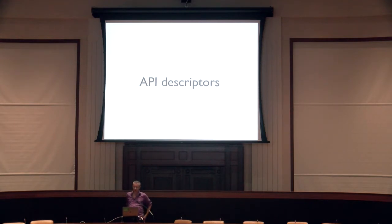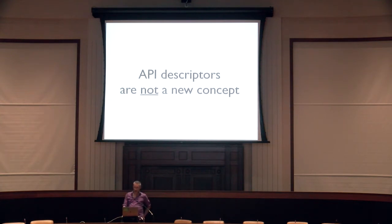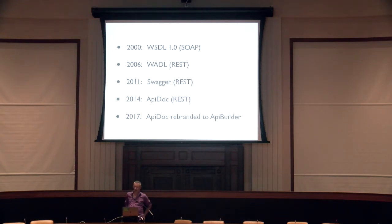So what we've embraced in the Gilt code base is the use of API descriptors. And API descriptors are a pretty common idea. They've been around for a long time. I think the first time I encountered API descriptors was back in the 90s. I was trying to teach myself Corba, and I was using Corba IDL to describe a service that I was building.